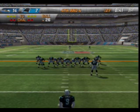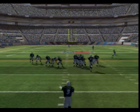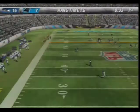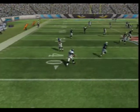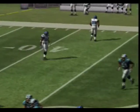Number nine comes into the game for the punt. Smith sets up, waiting for the punt. Fair catch called for. Fair catch made at the 37-yard line.